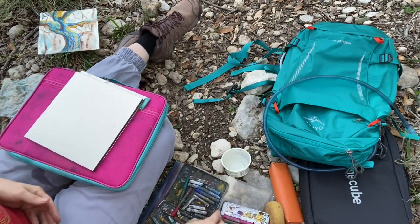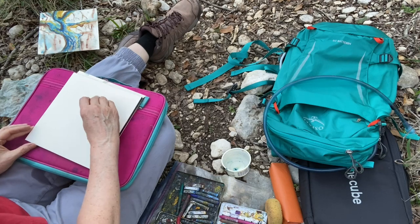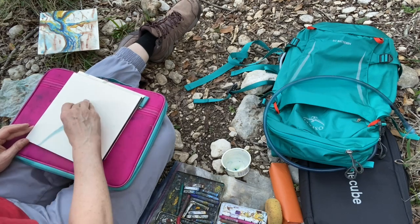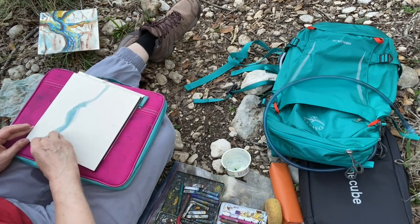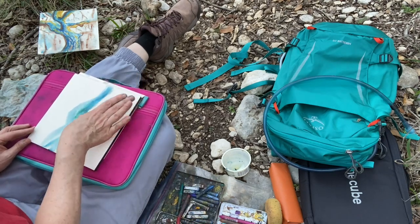So I generally start with the paper very wet and then dip my watercolor pastels into the water so you get the whole wet on wet effect.